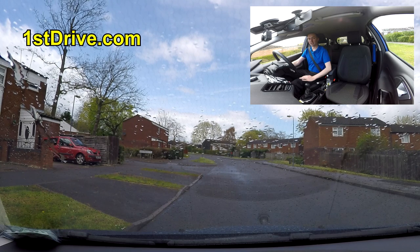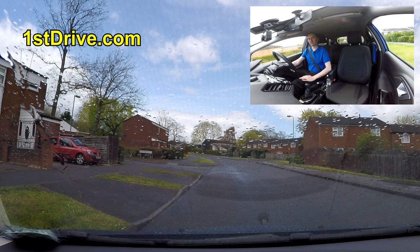The DVSA themselves say, and this is true, if you're ready for a driving test, you won't find it too hard. Now, I'm going to do a video in the future about how the driving test is marked, but a lot of people made the mistake of saying, I only got one fault, I only got two faults, so I nearly passed. I'm going to tell you in a future video why that is not exactly true, and why even if you only get one fault, you probably failed in more ways than you think.